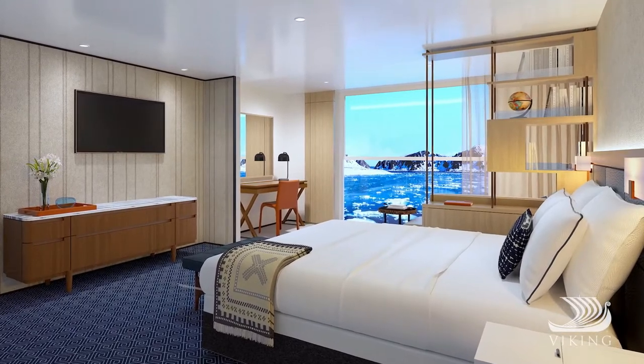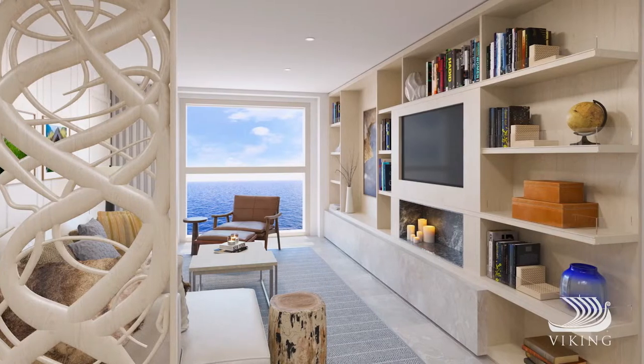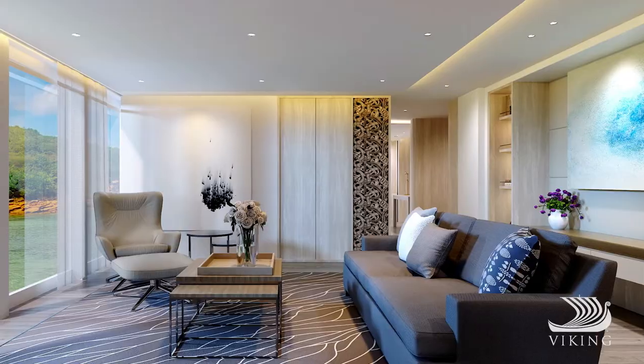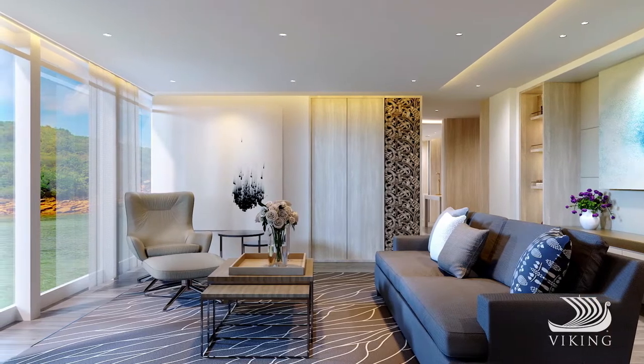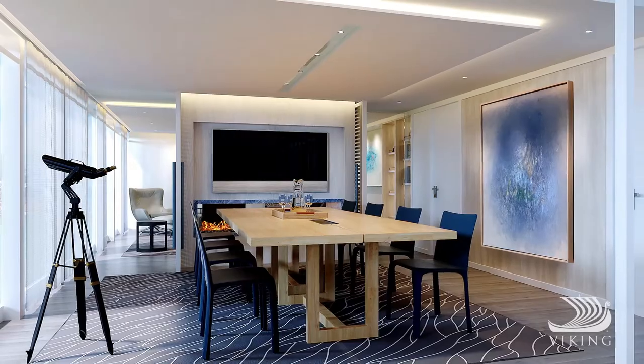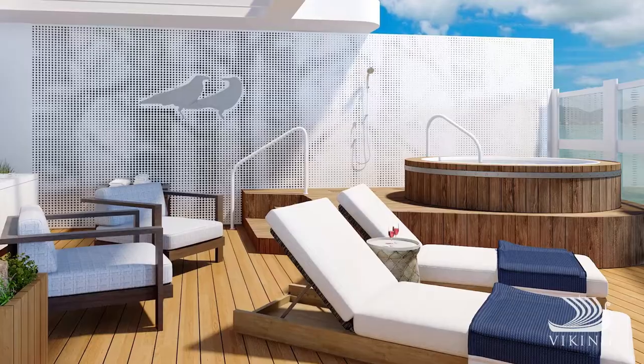Our expedition vessels have a wide range of staterooms from which to choose, including spacious, elegant explorer suites, as well as the expansive owner's suite. An inviting home away from home, with the most exclusive accommodations and amenities on board.